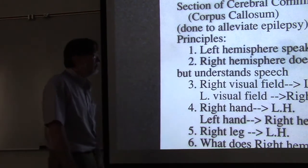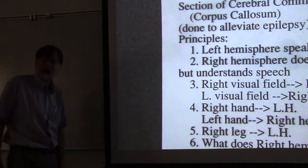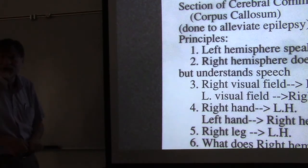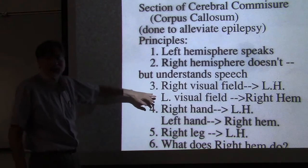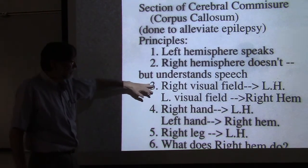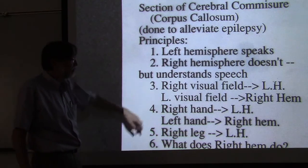The right visual field ends up in the left hemisphere, so LH is standing for left hemisphere and not Lee Hobson. That was the previous name of my spouse here. The left visual field ends up, that's why she was making that face probably. No. The right visual field ends up in the left hemisphere. The left visual field ends up in the right hemisphere.